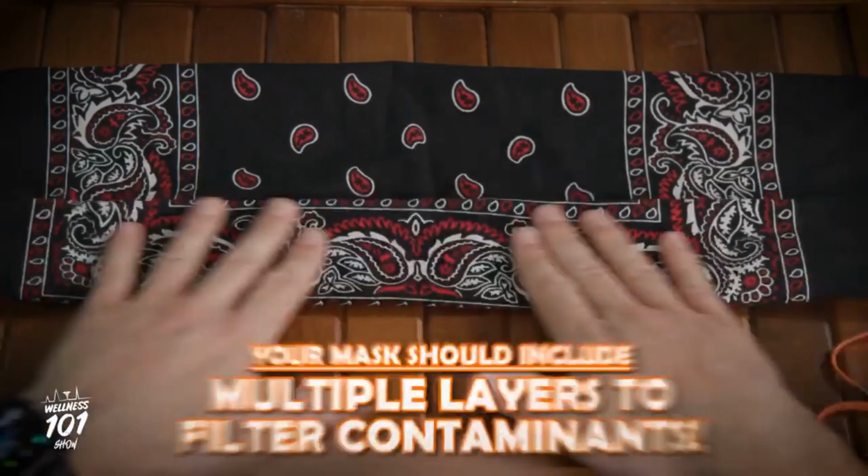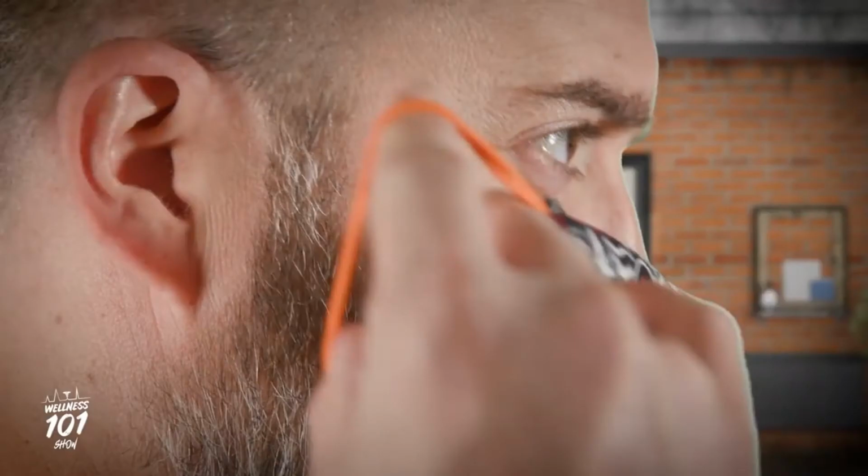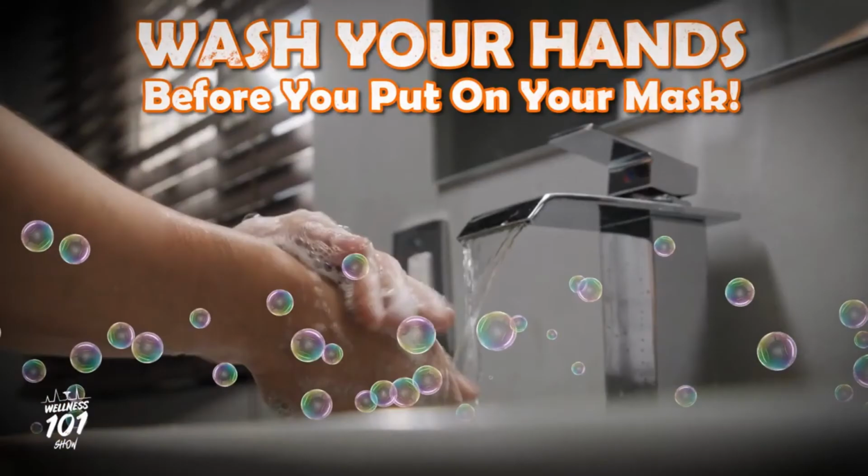Your cloth mask should include multiple layers to help filter contaminants, but just be sure to allow for breathing without restriction. It needs to fit snugly, but comfortably against the side of your face and cover your mouth and nose, and be secured with ties or ear loops. Remember, a mask is no good to you if your vulnerable areas are exposed. Be sure your hands are clean when you put it on.